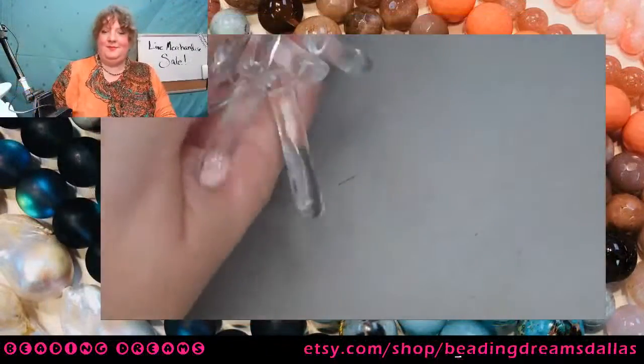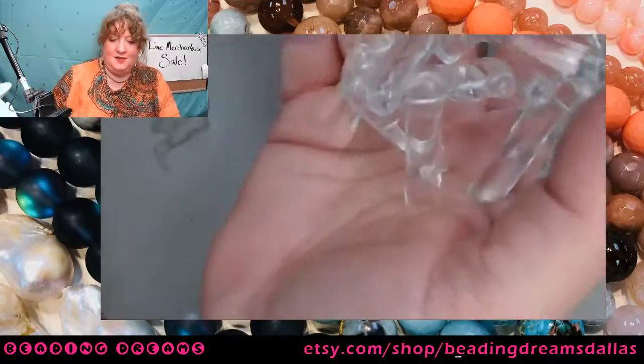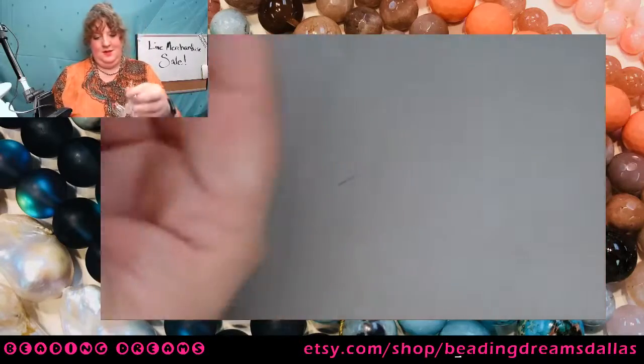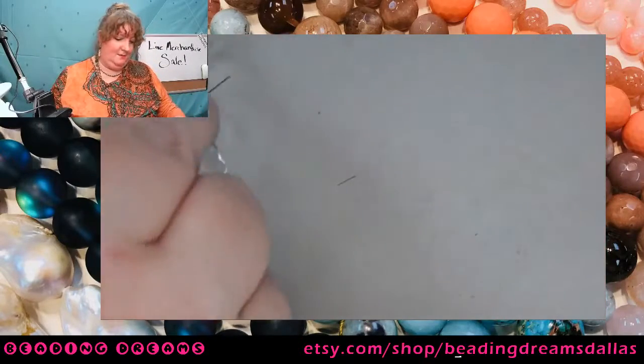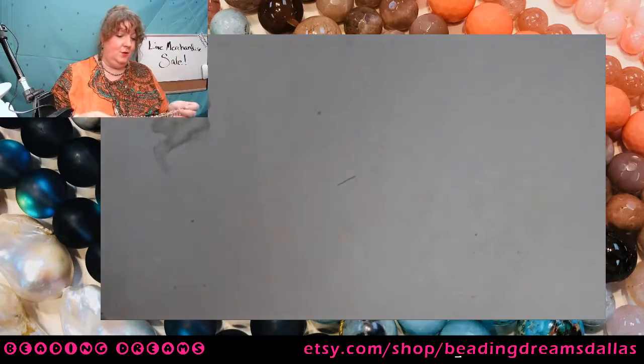Anyway, back to selling things. All right, so these are glass, Sheena, and the strand is all of $10. So if you want to make something cool out of it, you certainly could. It wouldn't take much. No, it's very cool. It is a very cool strand.